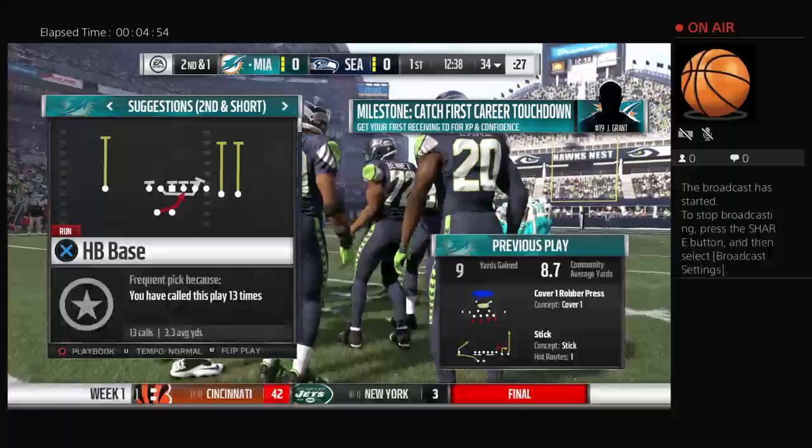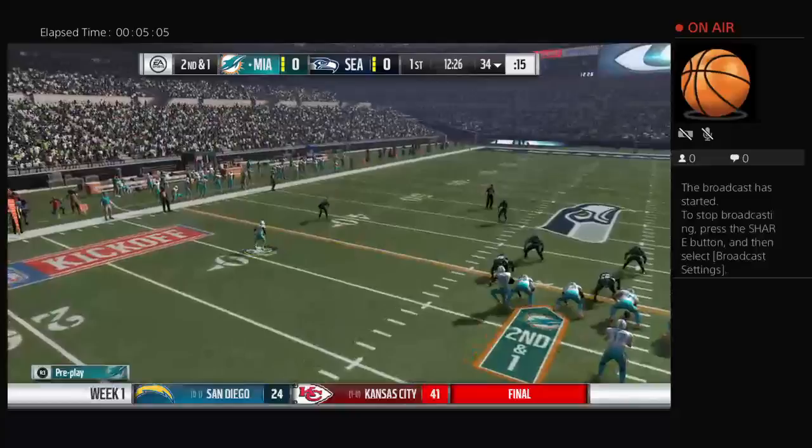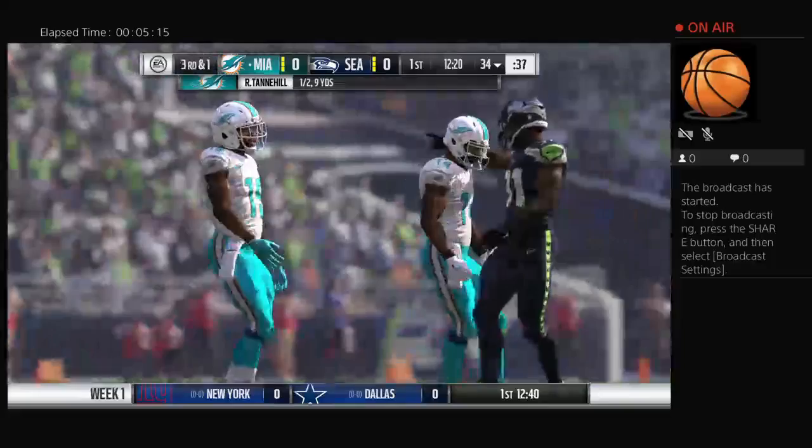And what a really nice gain right there on first down for them. Brings up a nice second down for them. In motion is Graham. Here's Tannehill now on second down. Incomplete. Jarvis Landry, the intended receiver, and it's third and short.